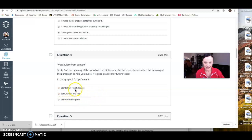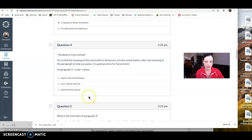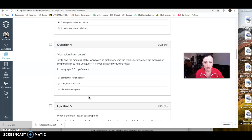Plants that resist disease. No, that's weird. Corn, wheat, and rice. Well, those are examples, but I'm not asking for examples. I'm asking for the meaning of the word. So the meaning of the word is plants. Plants that farmers grow. So that's our best answer.